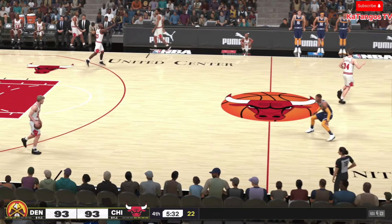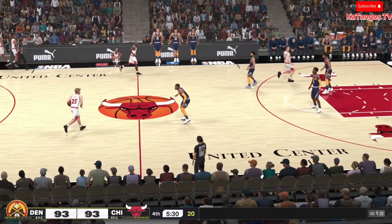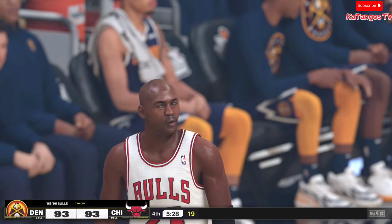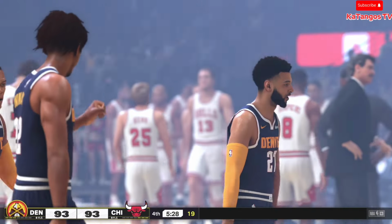So many of the plays they're running designed to create opportunities from deep. With the way they're shooting, there's no need to look for any other shot. Just keep letting it rain. The Bulls call timeout.